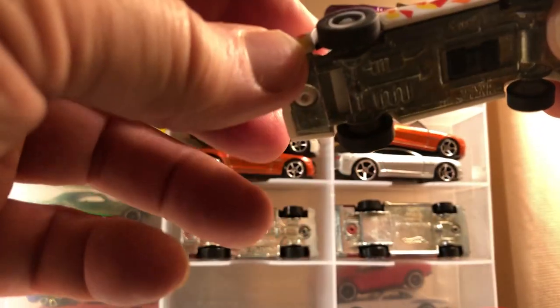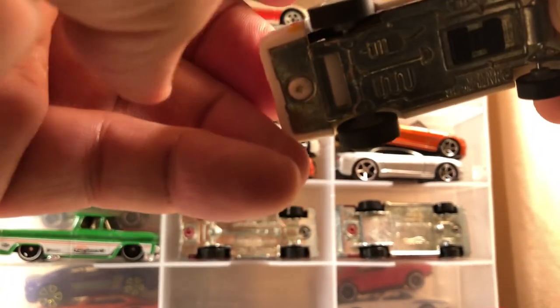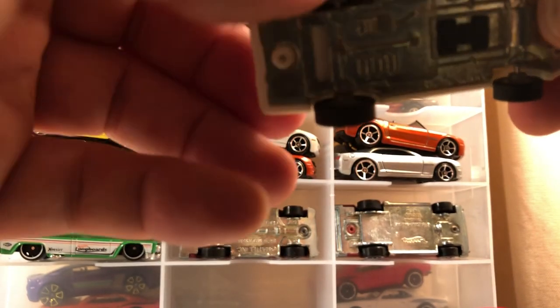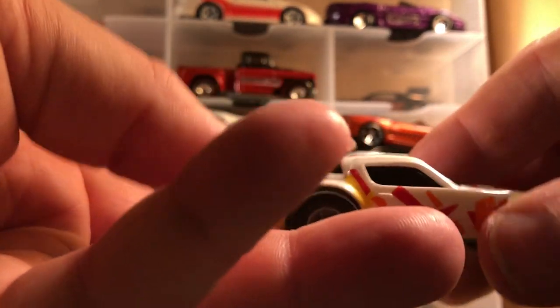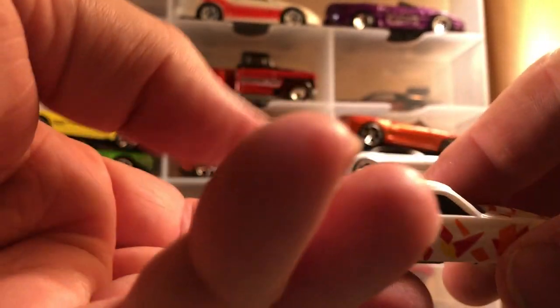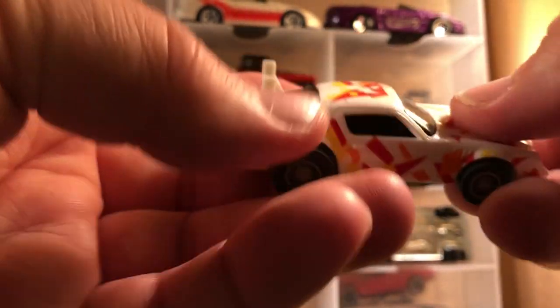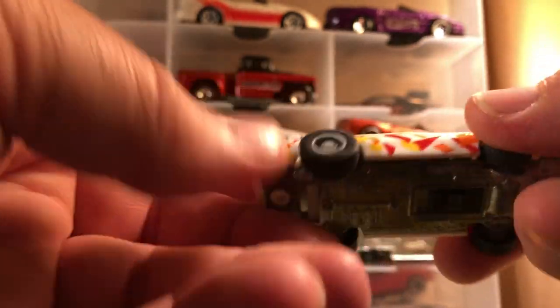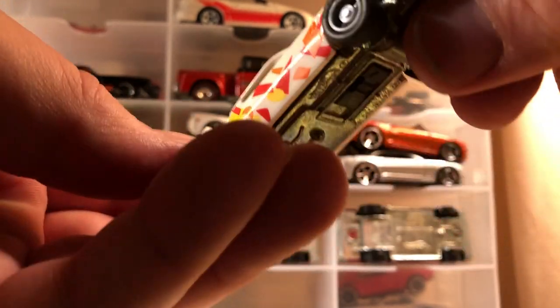These are sort of like wind up, let them go, and it had a wing. However, the wing is obviously gone, the top part, but this still works. Okay, but they were fragile anyway.